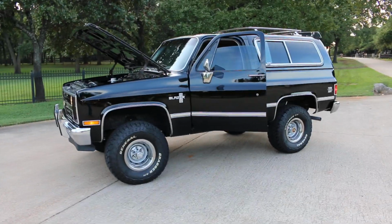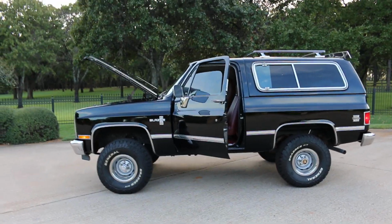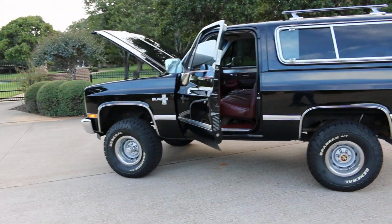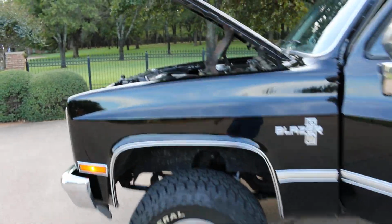Here today to show you a beautiful 1984 K5 Blazer. It's powered by the original 5-liter V8. It does have dual exhaust and headers, but it's original miles, and it looks pretty original under the hood except for the exhaust and the air intake.